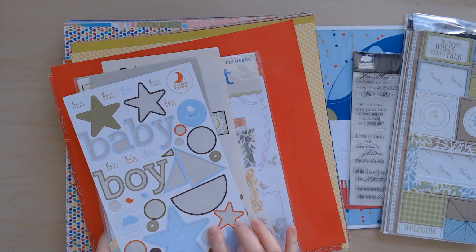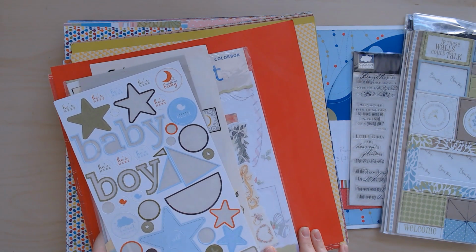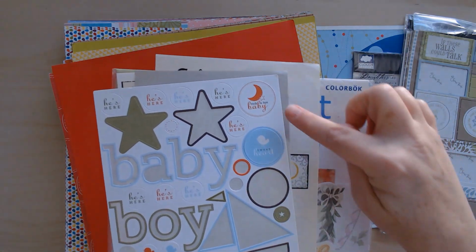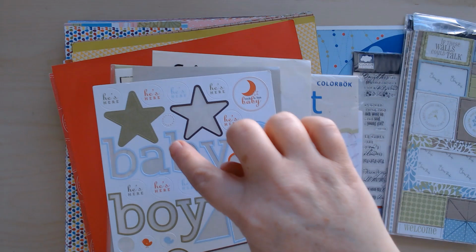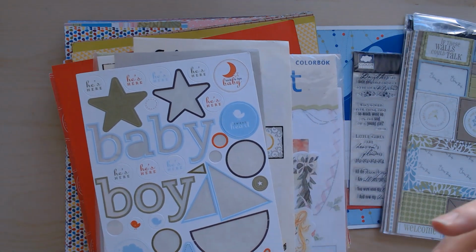And then I thought these, even though they're geared towards baby boys specifically, I think they're pretty usable stickers. There's not a lot left on there. Like there's 1, 2, 3, 4, 5, 6, 7, 8, 9, 10, 11, 12 stickers.